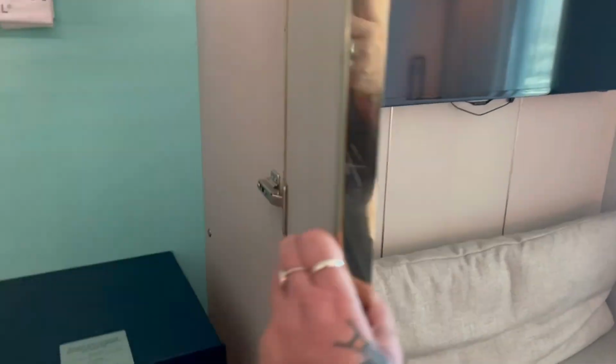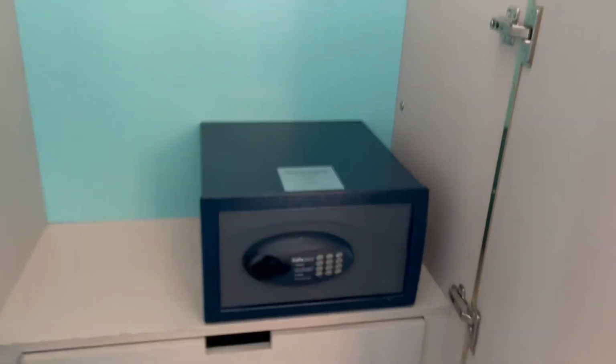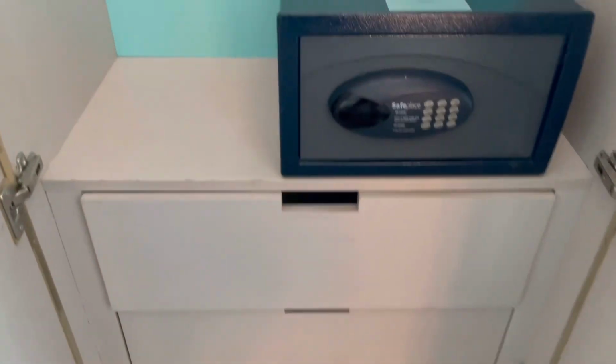Over here is the second closet. Hangers also, your safe, and some drawers.